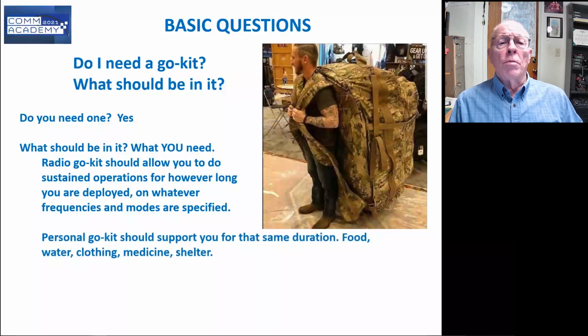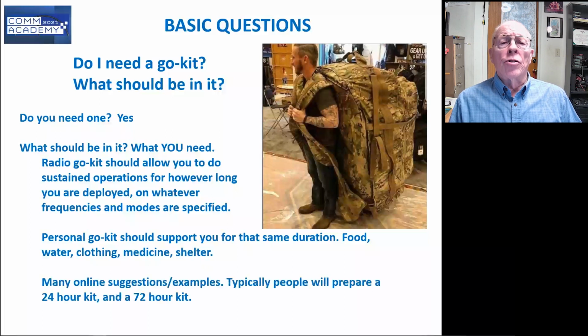You're on your own. You should be expected to show up wherever you're being assigned with everything you need to last for however long that's going to take. Food, water, clothing, medicine, shelter, everything you need needs to be in your personal Go Kit. A lot of organizations suggest you have a couple of Go Kits, maybe a 24-hour kit and maybe a 72-hour kit. When they call you up and say hit the road, you grab the kit that's applicable to the expected duration of your assignment.